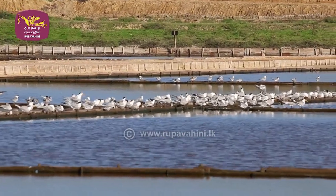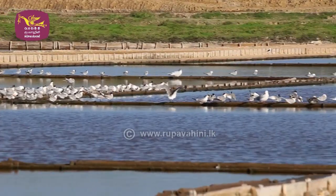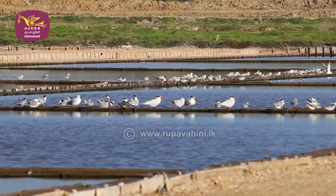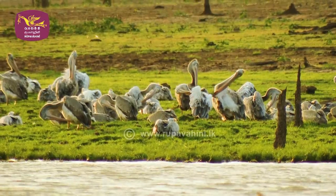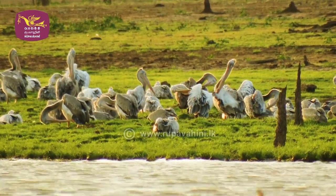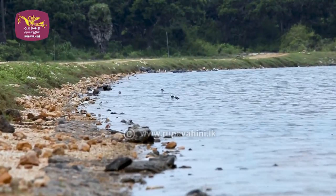So Bundala has been recognized as a Ramsar wetland because of the very high density of migratory birds that overwinter in this place every year. Bundala used to have about 2,000 flamingos in the winter months. It used to have a thriving shellfish fishery like prawns, lobster and shrimp. And it used to have fairly good numbers of some of the most important birds in the Central Asian Flyway.